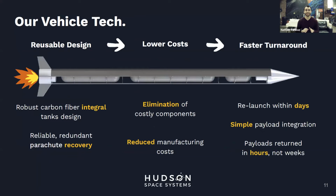Next slide, please. The core of our offering is launch vehicles, even though we're not a launch services provider. We've developed patent pending launch vehicles that are low cost and reusable, allowing us to hit all of the metrics we want and offer the optimal service to our customers. Next slide, please.